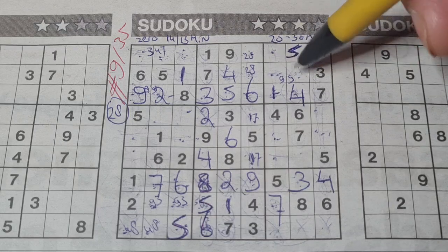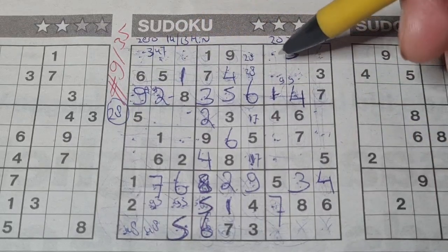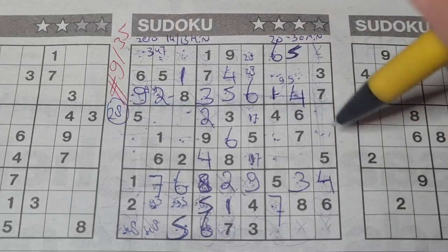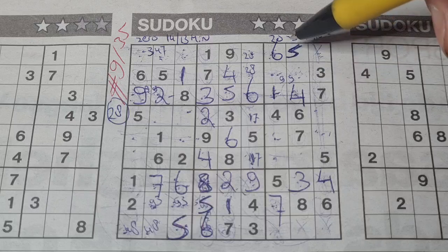Need a 6 there. 6 in this third row, 6 in the second row. So in the first row, the only 2 places left for the 6 should be here or there. We have a 6 in the last column, no 6 there, 6 should be there. We have all the 6s, okay.